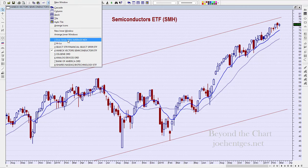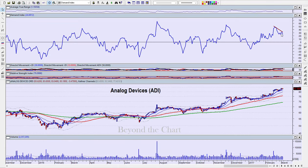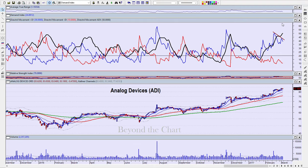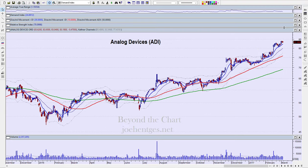Let's take a look at Analog Devices. This is one of the holdings in the SMH ETF, trending up very nicely, nice and strong, and it just keeps stair-stepping its way up. The thing I'd just point out here is all three of my indicators are now showing bearish divergence in here on this move, this last little leg up in here. All three of them are showing bearish divergence.